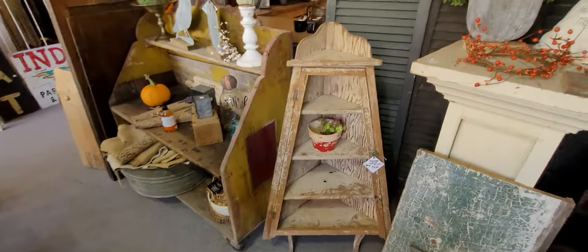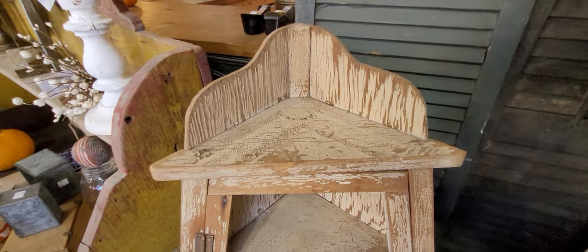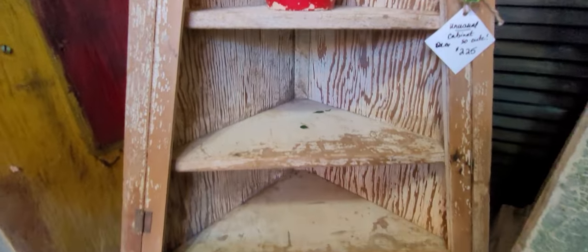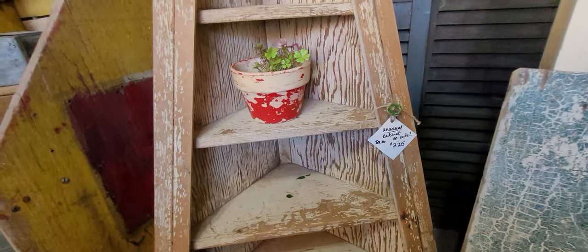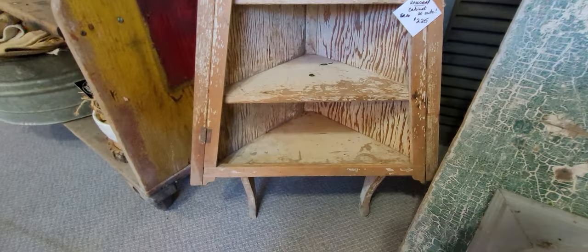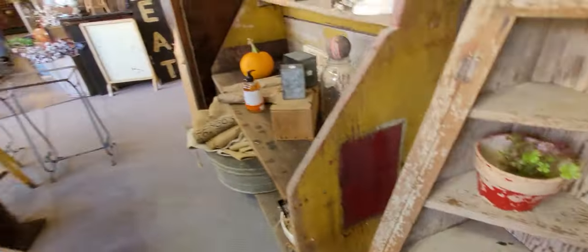Look at this corner shelf here. Isn't that beautiful? Oh my gosh. I'm like, where could I put that? You can put plants all over it. Just don't think I've got room. You've got to be super selective.